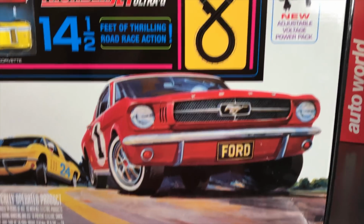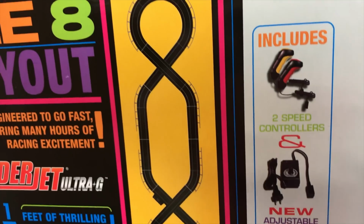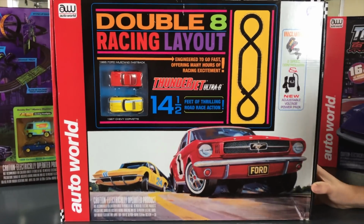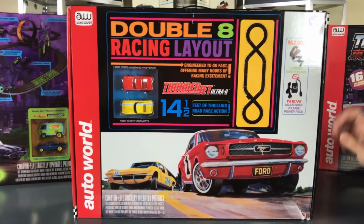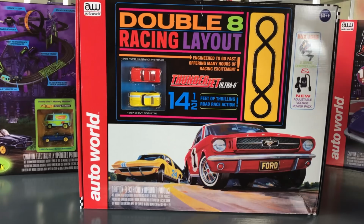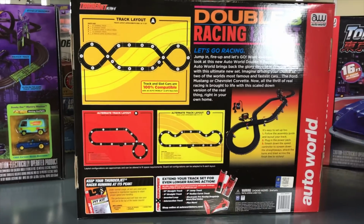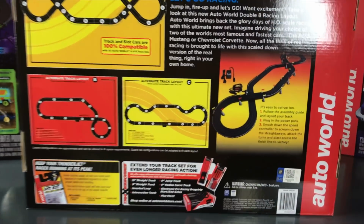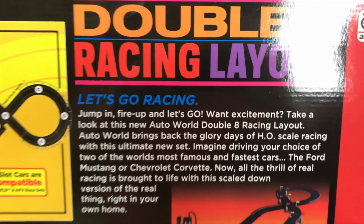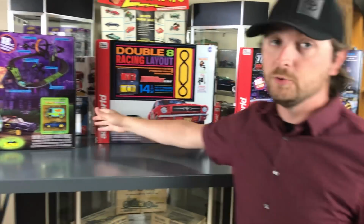We did upgrade this with our new adjustable power pack. So it's really great with this set. You can turn the voltage down or turn it up. So if you have kids that are starting out, you want it to go a little slower. You don't want them flying off the track, especially with these Thunderjet cars, which are old school, have less magnets in them. This is a great way to make it so you can learn and then turn it up as you get better. There's a look at the different layouts that you can do with this 88 racing set. So a really fun one that calls back, like I said, to those old school sets.